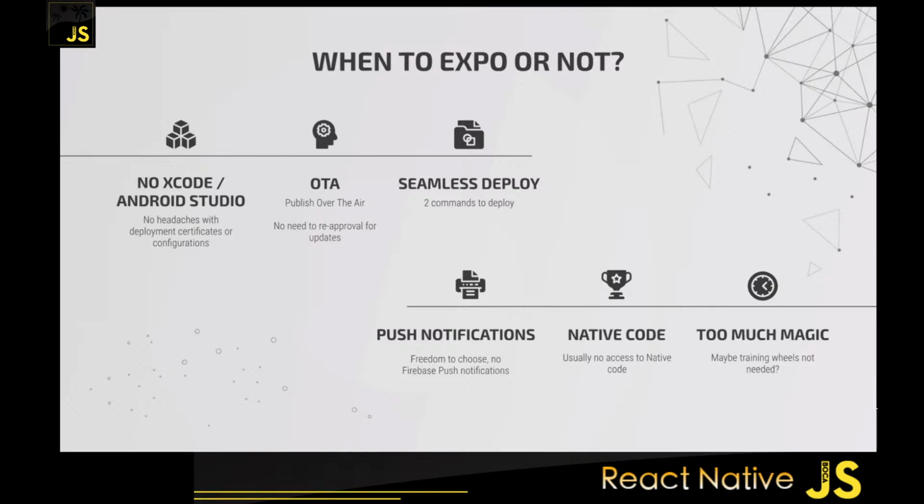With OTA, once your app is in Expo, you send your updates to Expo, and Expo will update your app on your users' phones, gradually or instantly, depending on what you want, since you're using JavaScript with React Native. And you only need those two commands to deploy to your iOS or your Android store.